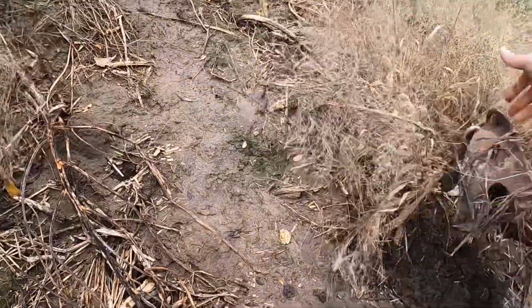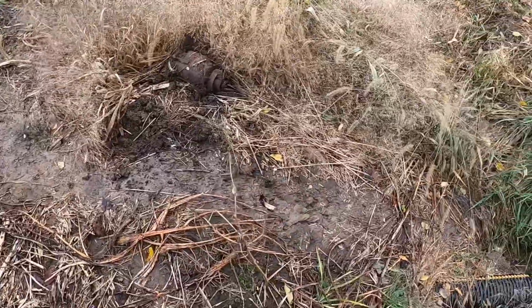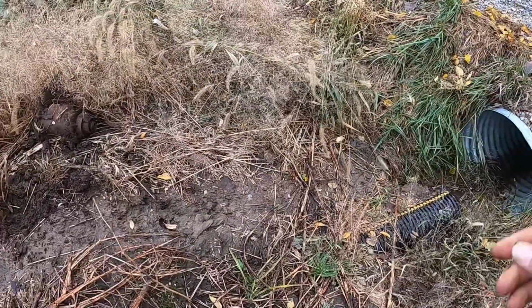Some kind of big chunk of metal there. Oh yeah, there's all kinds of junk floating around out here. But yeah, it's going to be a hell of a good trail, guys. I'm looking forward to this.